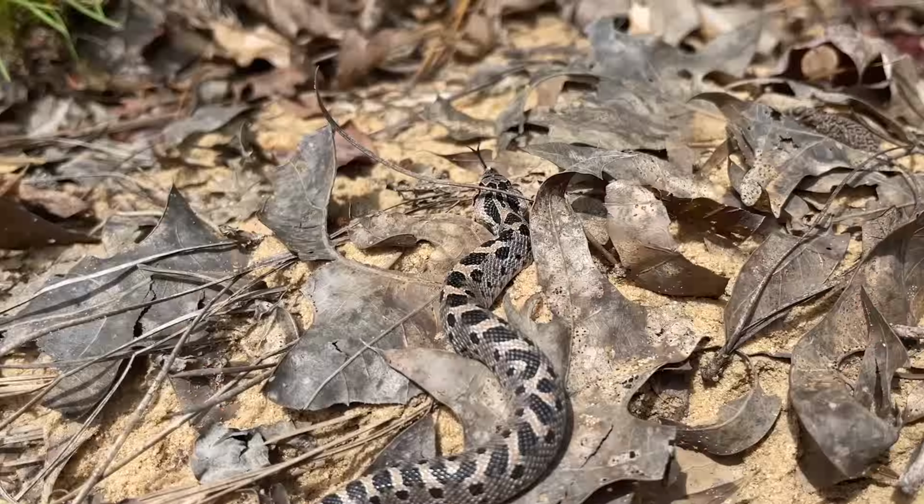All right, little dude, good luck out there. Stay out of the road and stay away from the predators. So cute. Look at the size of this guy. Itty bitty.